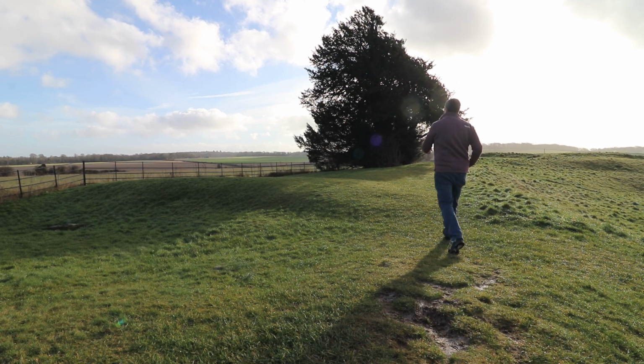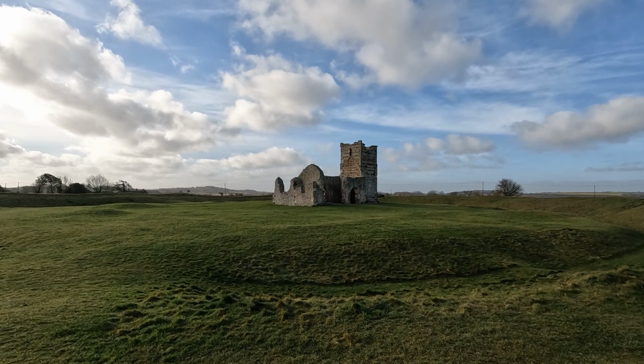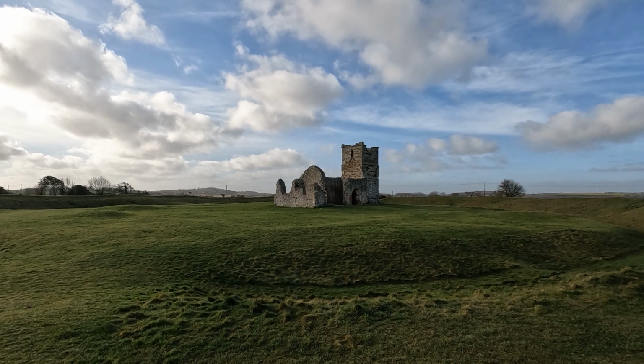So this church, the Knowlton Church, the Christians plonked it in the middle of the henge. Where exactly did it serve? What village did it serve? Because there's nothing around the close vicinity. What exactly was it for? So let's head down the road just there to the River Allen.